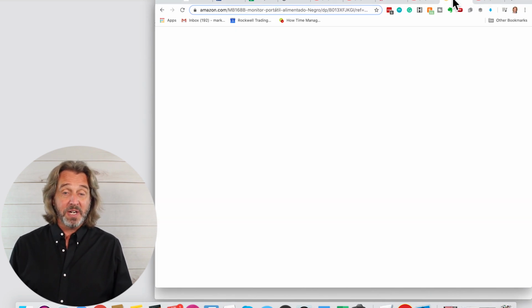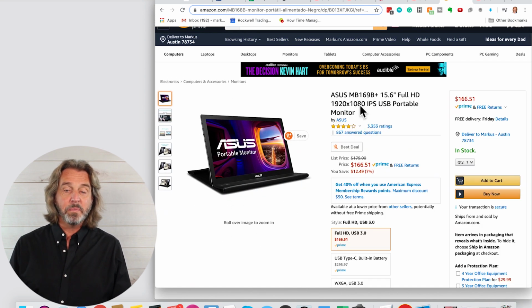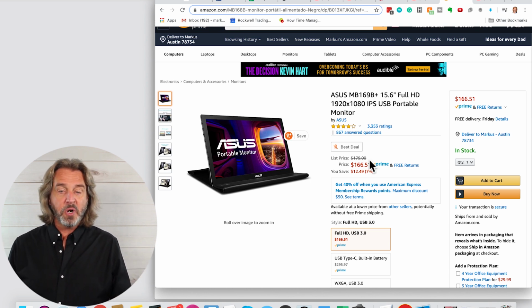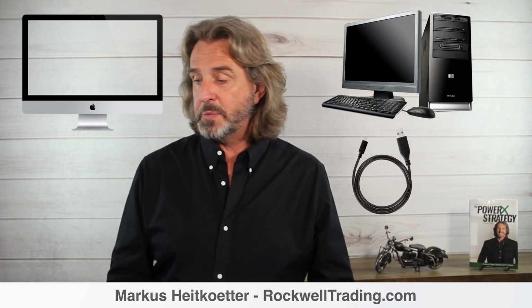Now, the monitor that I recommend, especially if you have a laptop, is the Asus MB169B+. This monitor is $166, and here's the cool thing. This monitor is fully portable. It's only 2 pounds and you can connect it just with a USB to your computer. The really cool thing here is that this monitor is compatible with Mac and PC. All you need is a USB port, and if you don't have a USB port, you can use a little adapter to plug into USB-C.